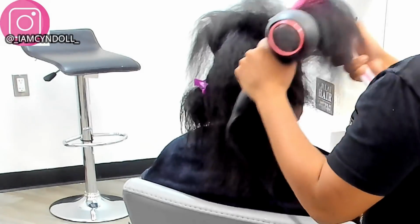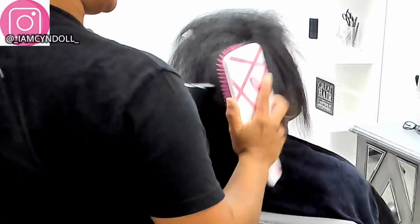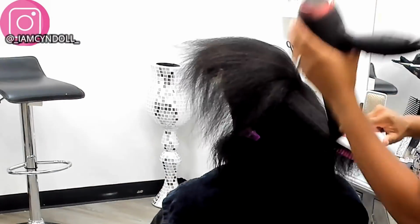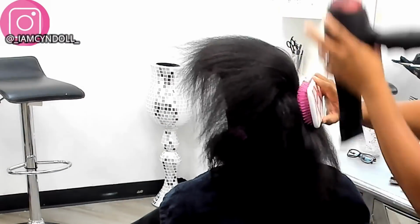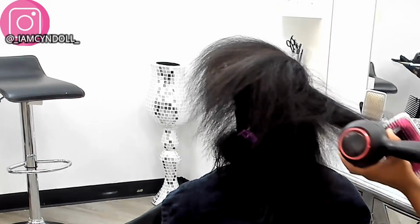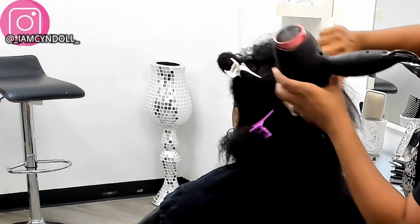You do that for the root. And like I said, the paddle brush just takes me more time, because I don't exude as much control as I would with a round brush, and that is just my own personal opinion. Okay, so in a minute we're going to move on to the round brush, but you guys can already see how this is going, girl.